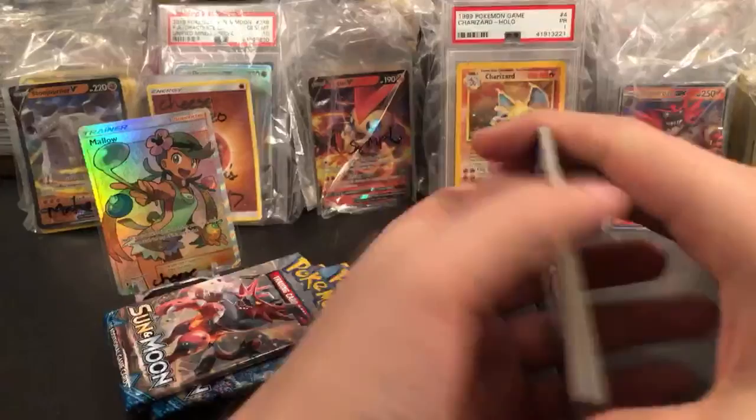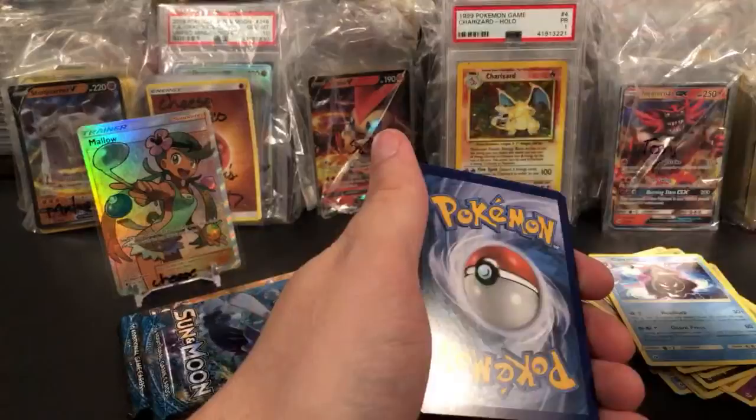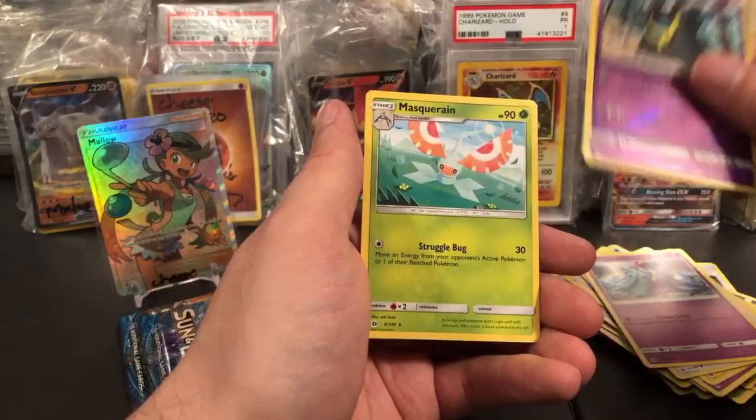2, 3, 4. We have Repel, Pelipper, Pokeball, Grubbin, Drowsy, Crabrawler, Sandile, Meowth, Rowlet, and Cloyster. You know what Cloyster looks like. I know what Cloyster looks like. We all know what Cloyster looks like. Crocorock, Fomantis, Grimer, Togedemaru, Stuffle, Marianne, Alolan Grimer. I love Grimer. And Masquerain.